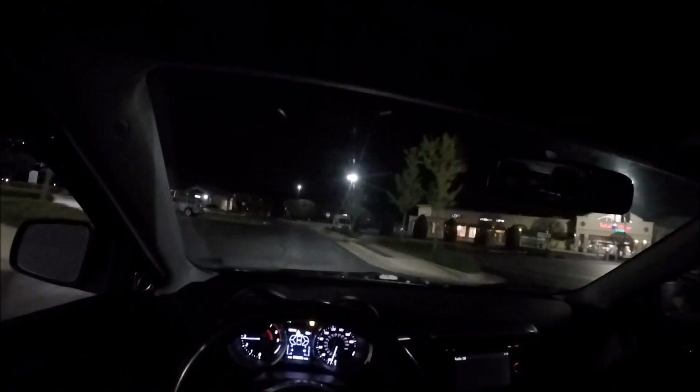Alright, guys. So it's nighttime. Just got out of work. Let's go get some gas. Go to the gas station because the gas station's got the best lighting. You guys already know, especially this Exxon right here. It's got like 50,000 lights. So I got the check engine light though. It will go away in a little bit.